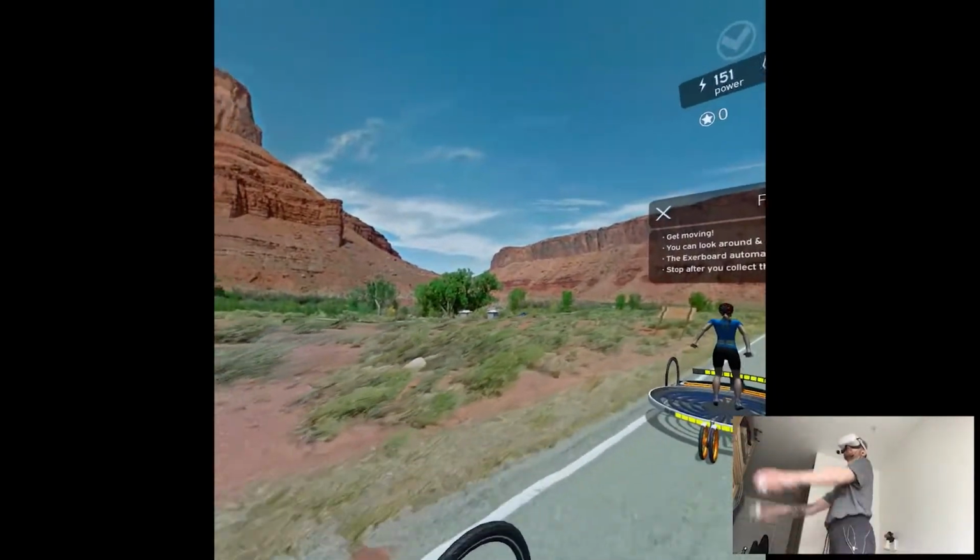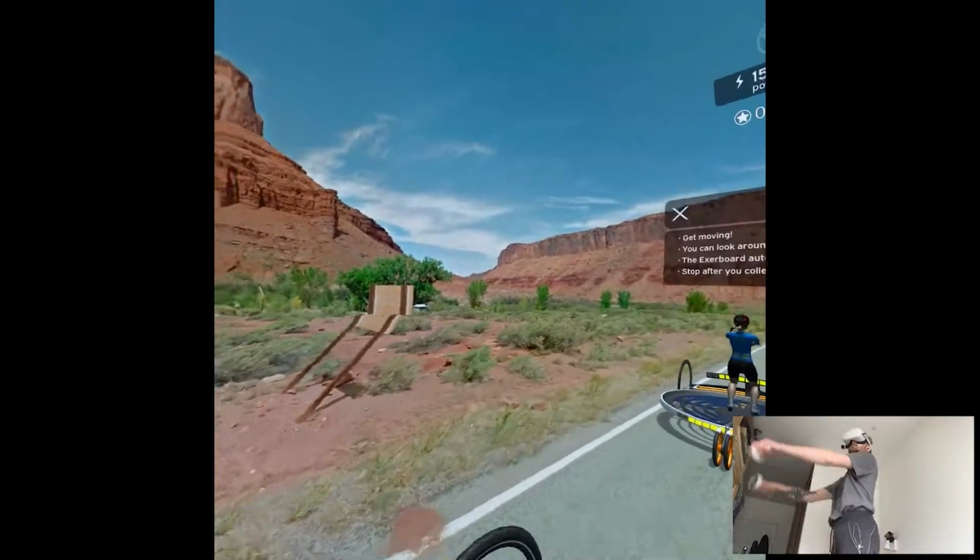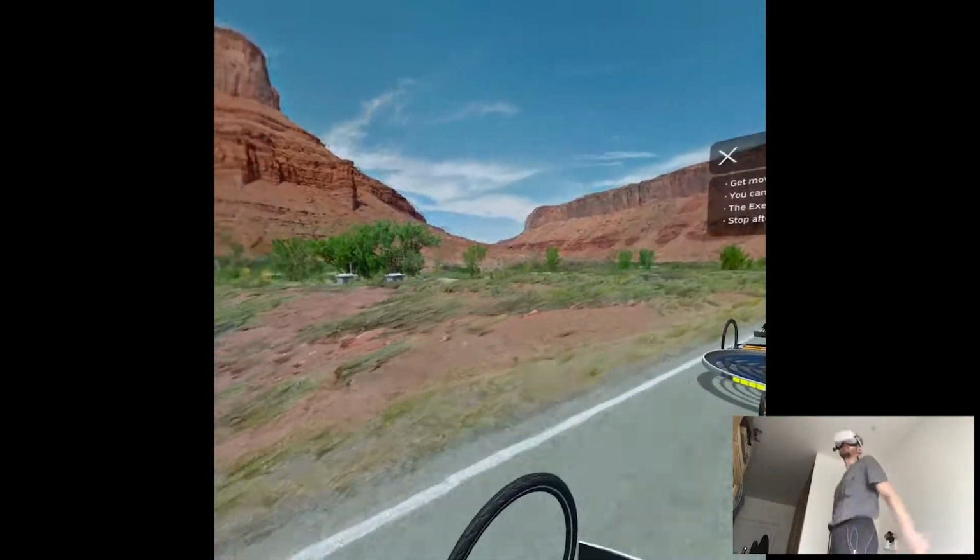So see here, the environment is moving. It's like stretching the image actually when you move.